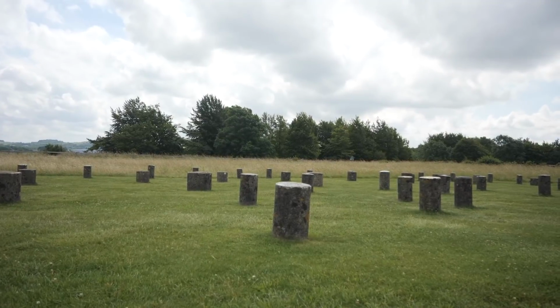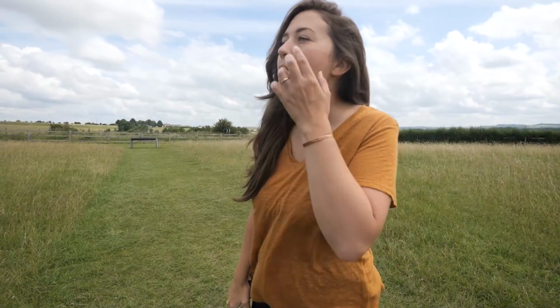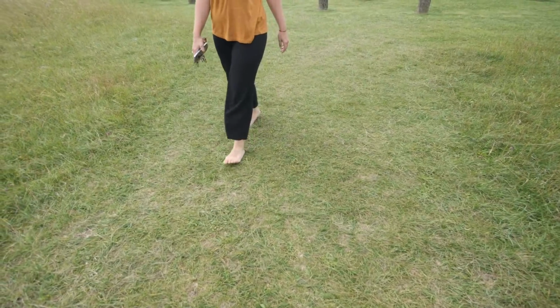Something I've noticed about all these henge locations is there's loads of barefoot hippies around. I was thinking that as well. Everywhere. So this is no judgment coming from me. I love a bit of barefoot walking, but it's more of an observation. But if you're into feet, you like barefoot walking, or you have a phobia of it, it's something I feel you should know.